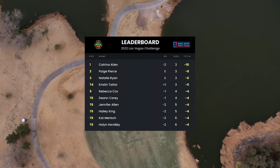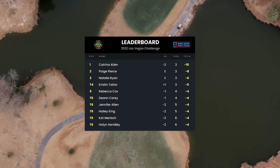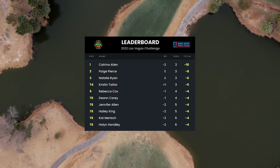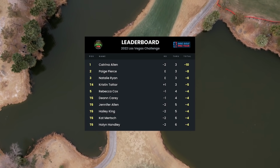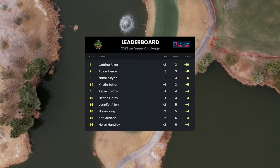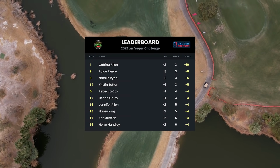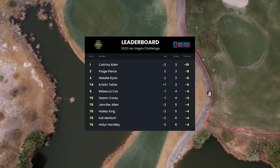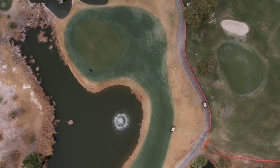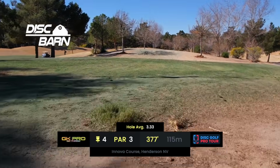All right, checking in here. Got a few people under par who went off earlier. Catrina, obviously, 2 down through 3, killing it. Lead card is the same so far. We'll see if any of the chase card ladies can reel them in. Yeah, I think the front 9 is the most birdieable. There are some nice longer par 5s in the back that you can catch some birdies on, but you want to get the short birdies early on this course.